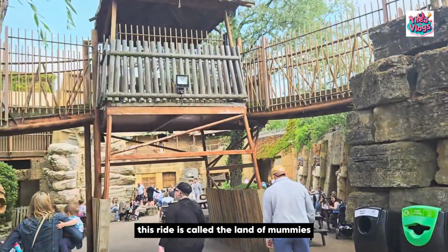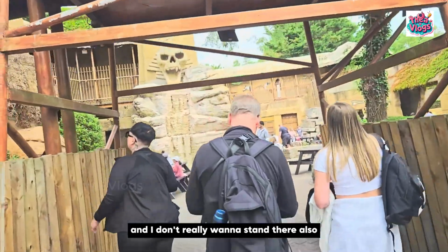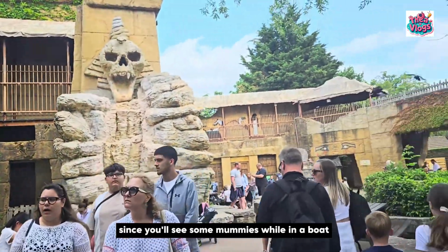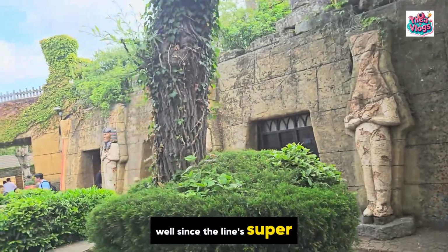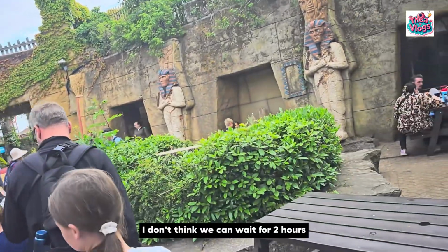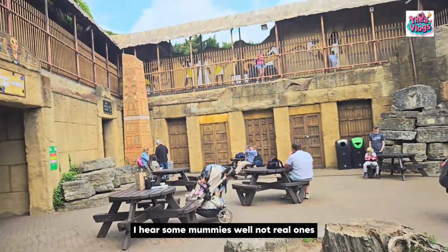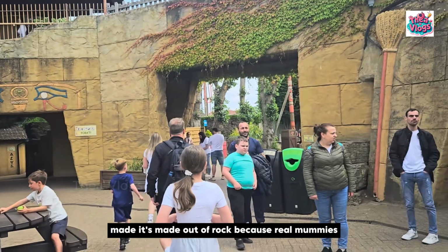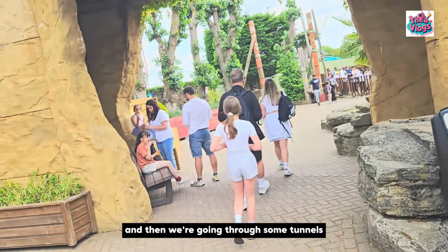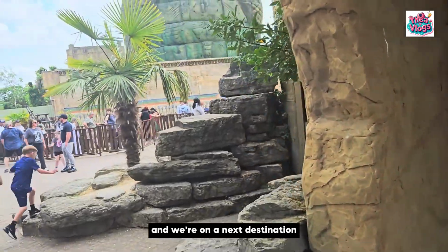This ride is called the Land of Mummies, but we couldn't really stand there since it's 2 hours and I don't really want to stand there. Also, it's pretty cool since you'll see some mummies while in a boat. Kind of cool. But since the line's super long, since it's really popular, I don't think we can wait for 2 hours. And here's some mummies. Well, not real ones. It's made out of rock. Because real mummies won't be there. And then we're going through some tunnels, like the small one. And we're on the next destination.